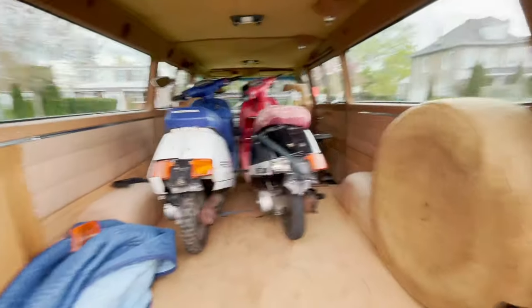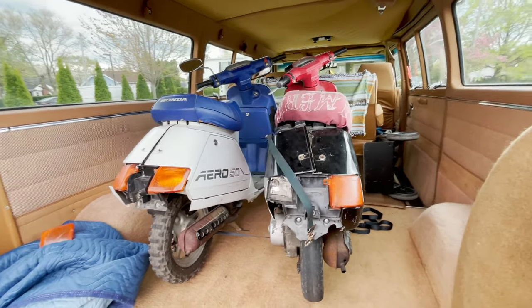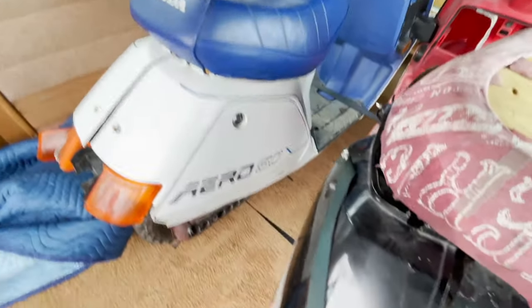Scooters. Here they are. We're gonna head on the road because I found somebody in the area that has a badgeless grill for the Mark III Golf, which is cool. So we're gonna stop there on the way home, but yeah, right now we loaded up, we're gonna head out.